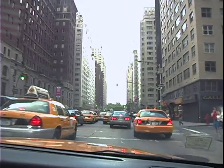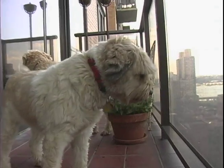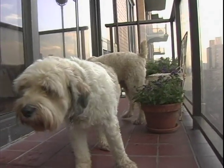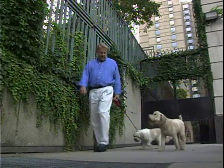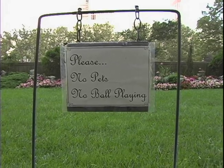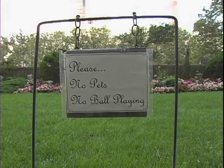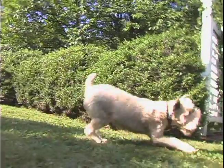Hi, my name's Woody. The city is where my pal Sammy and I grew up, 22 stories up to be exact. Now the view was fine, but the outdoor space was a little cramped, and we never ventured into the concrete jungle without leashes. Sometimes it got to be just too much. And when we did find grass, well, it usually wasn't dog-friendly. But the move here to the country changed all that.